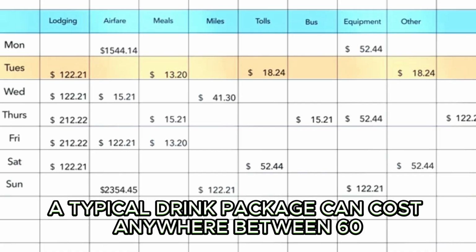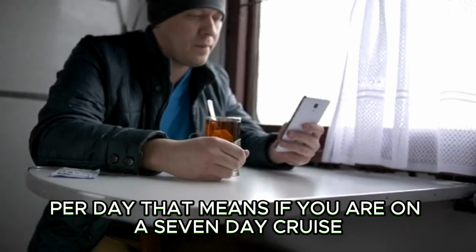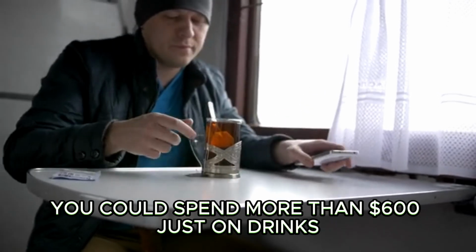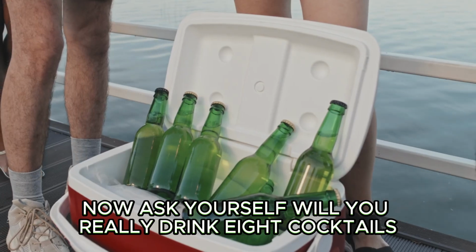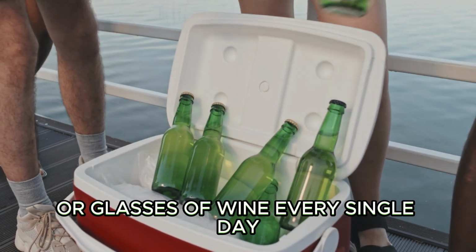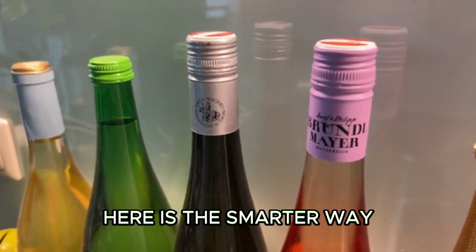A typical drink package can cost anywhere between $60 to $90 per person per day. That means if you are on a 7-day cruise, you could spend more than $600 just on drinks. Now ask yourself, will you really drink 8 cocktails or glasses of wine every single day? If not, you are wasting money. Here is the smarter way.